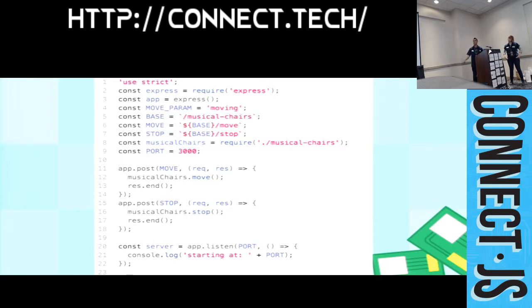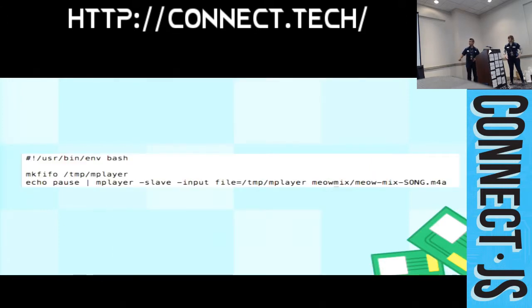And just a few lines to get that, listen to the port. Now, I talked about the music player being driven from the terminal. In order to make that happen, this is just a short shell script that creates the special file, the named pipe, as it were. And I am just telling MPlayer to start off paused, and to be the slave to this input file here, and please play this Meow Mix song. Thank you very much. It's a 10-hour song. I will give you a copy afterwards if you'd like.